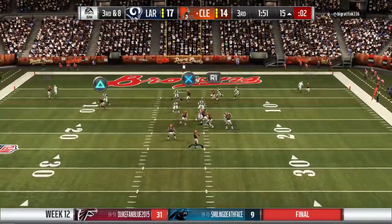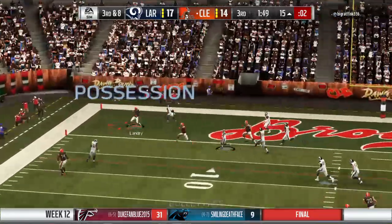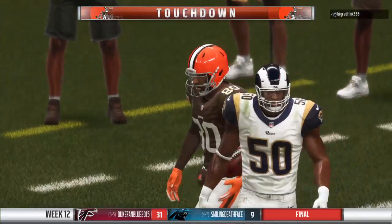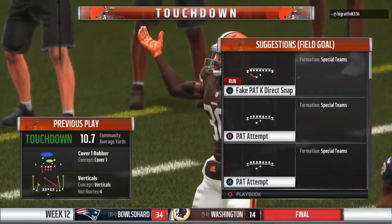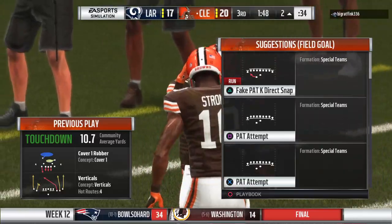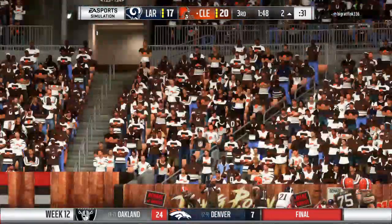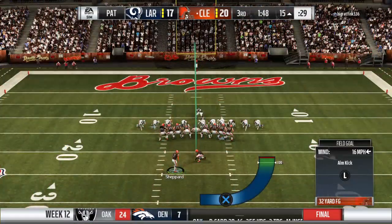From the shotgun, it's Mayfield. And that's going to be caught for a Browns touchdown. Jarvis Landry hitting double digits with his 10th touchdown of the season. And the Browns are able to cash in for 6. Point after here coming up.